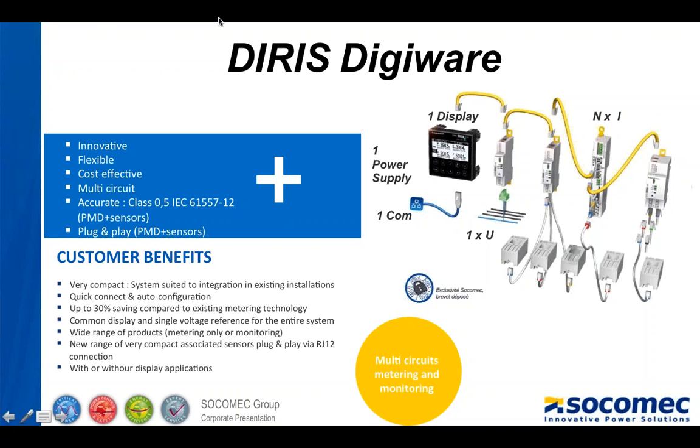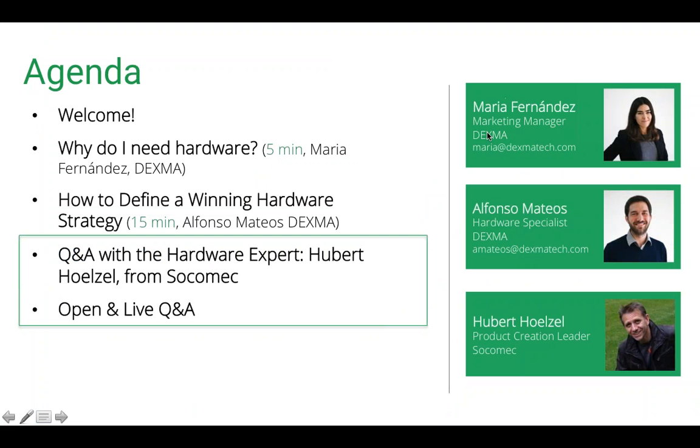You can see on the picture different kinds of products. You have the sensor on the bottom of the page, so you can measure the different parameters, and you can put them through the digital bus to the monitor, and so you can put it directly to the gateway, and so you can send all the measurement parameters to the cloud to analyze them with software like Dexma. So next page, please. Okay, it's the last page of my presentation, but perhaps do you have some questions?